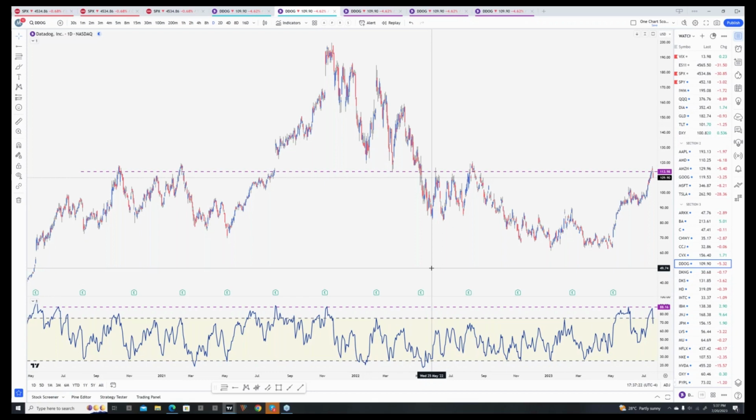And if I'm programming something that I want to test, so if I'm trying to find out if A and B happens and then 3 days later C happens, where's the market 9 days later, then I'll use Trade Navigator for that sort of stuff.